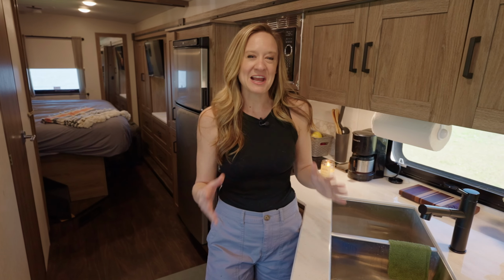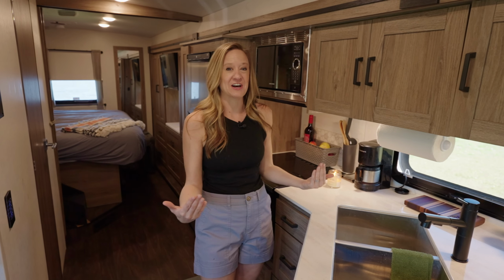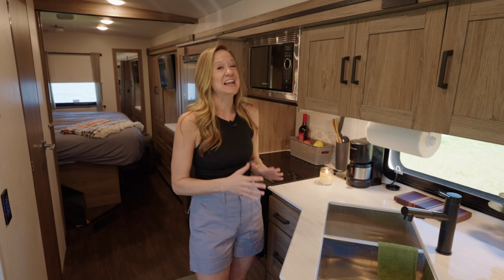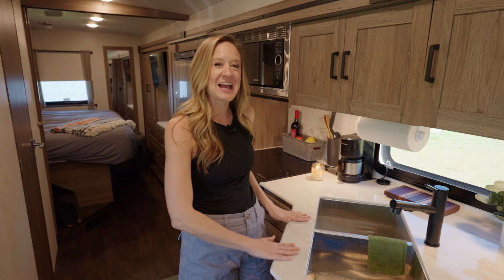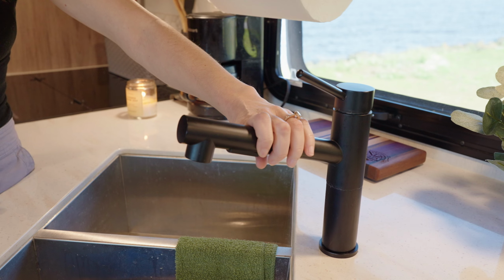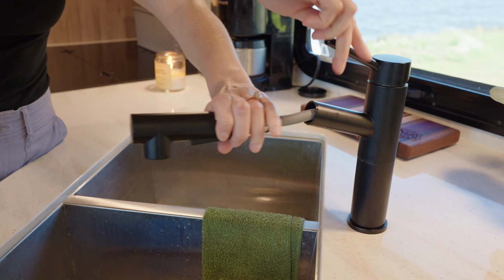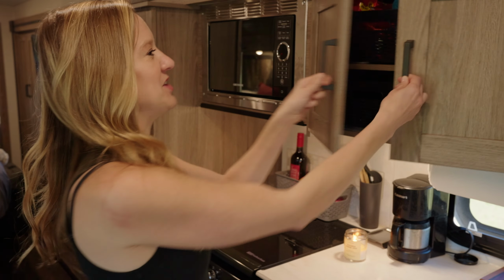Which leads us to one of my favorite parts here in the coach, and that is the galley kitchen. We love to cook a lot, so this is a very important area for us, and it is beautiful with Corian countertops and backsplash, including a very nice tile inlay. It's got a nice double stainless steel sink with a retractable sprayer. And there's a ton of storage here in the galley.